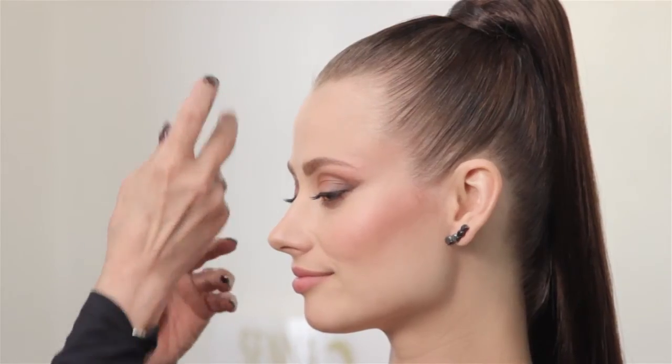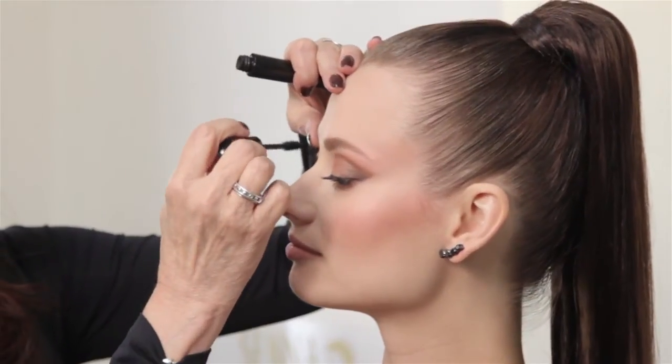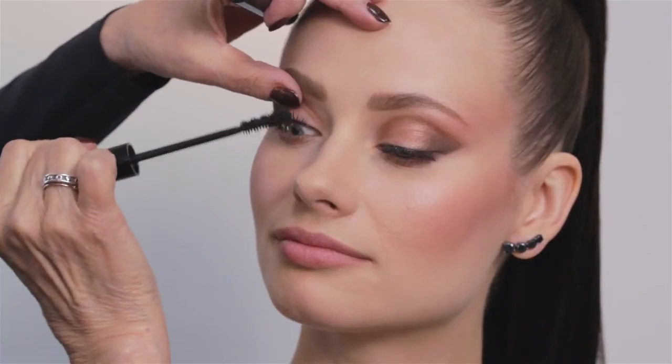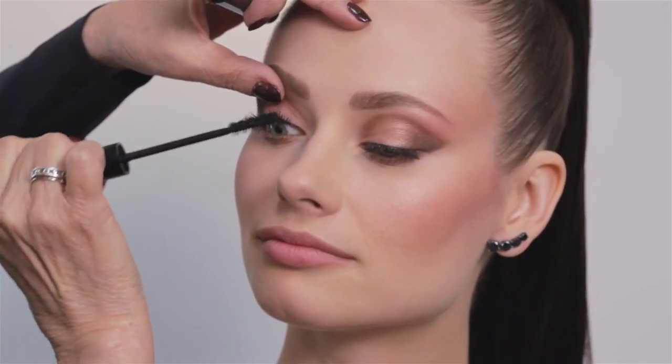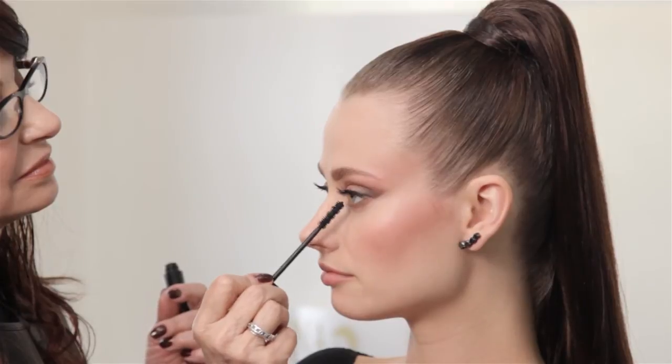Now give your lashes a big blast of volume and length with several coats of Voluptulash Volumizing Mascara. This extreme black mascara gives the perfect fullness, thickness, and lash definition you'll love. Strong eyes take flight.